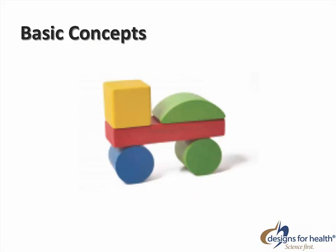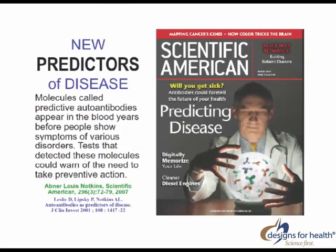So we're first going to start with some basic concepts here. I touched on this a little bit, but Scientific American back in 2007 put out this article called Predicting Disease. And this really has to do with that whole antibody process that I was talking about with me and my personal life. So there's all these different antibodies for all these autoimmune diseases and conditions. And the environment is going to affect those as well. So there's a high percentage that you're going to have this disease process or this autoimmune disease process down the road. It's just a matter of time.